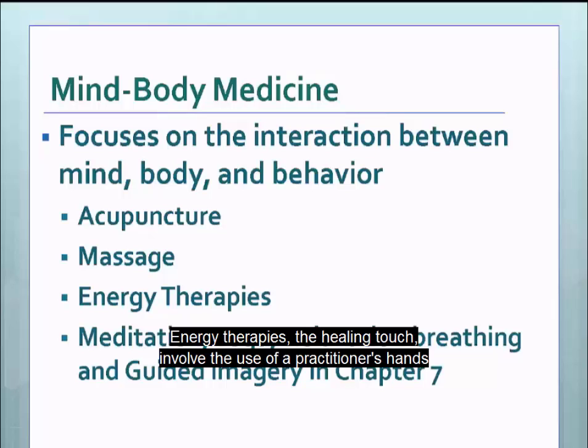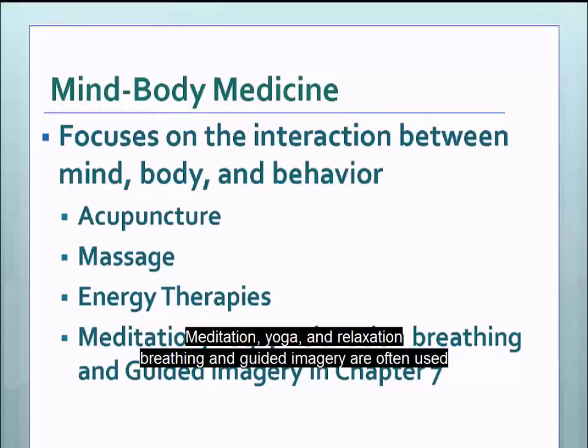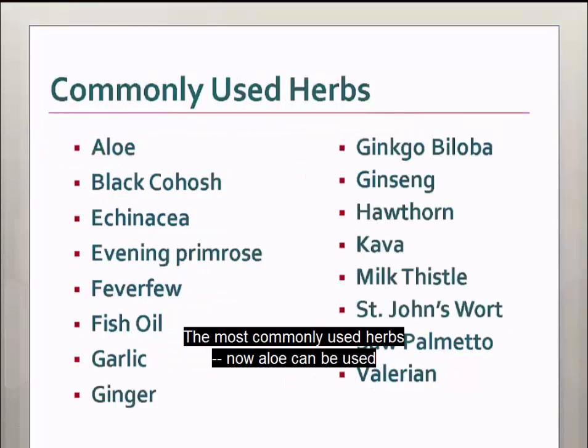Energy therapies, the healing touch, involve the use of a practitioner's hands to realign the patient's energy flow, like Reiki. Meditation, yoga, relaxation breathing, and guided imagery are often used in stress management, and we'll talk more about these in Chapter 7. The most commonly used herbs.